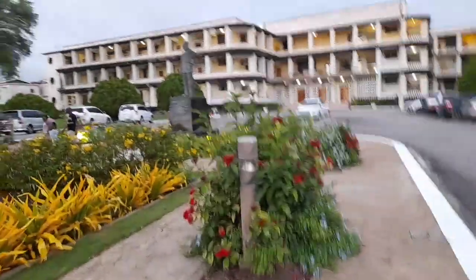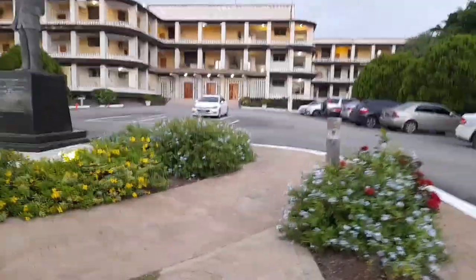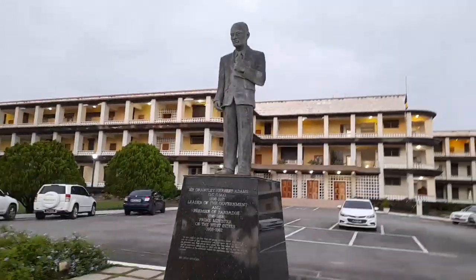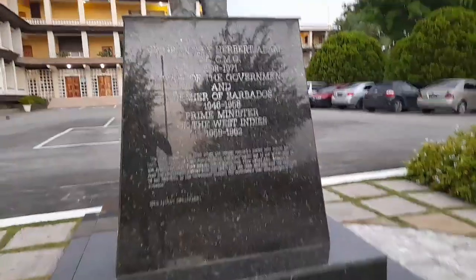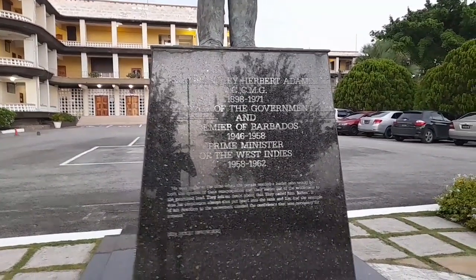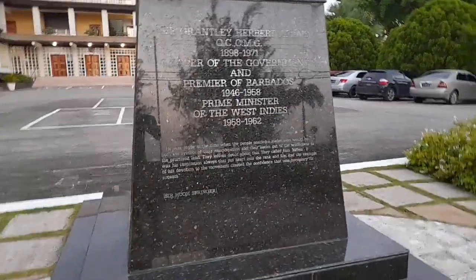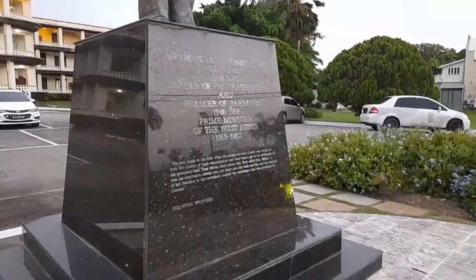And this is the Prime Minister's office here and government headquarters over here, and this is the statue of our national hero, Sir Grantley Herbert Adams, who was the leader of the government, Prime Minister of Barbados, and Premier of Barbados from 1946 to 1958, and Prime Minister of the West Indies from 1958 to 1962. The statue was unveiled on National Heroes Day, which is April 28th. April 28th is also the birthday of Sir Grantley Adams.